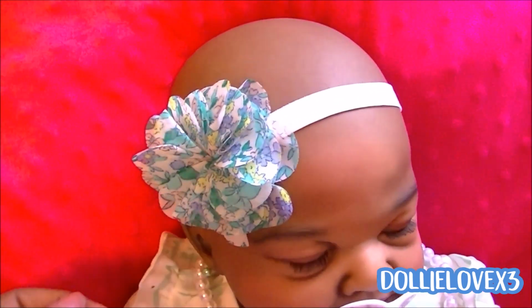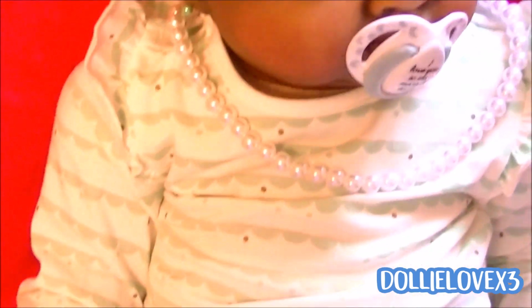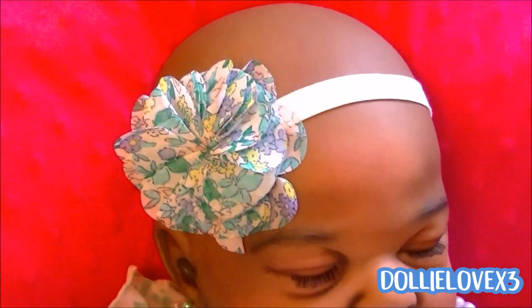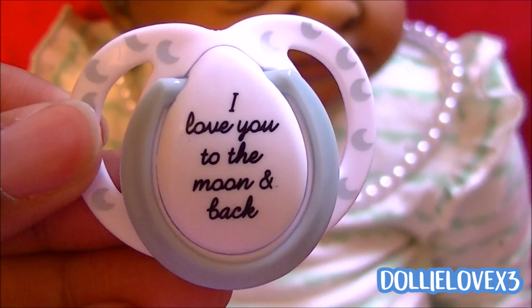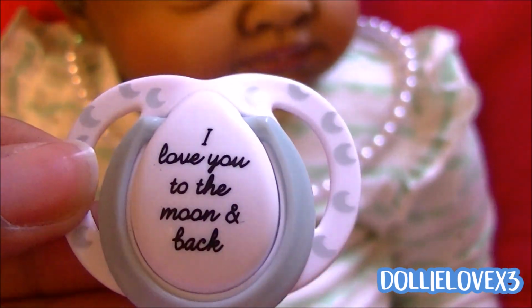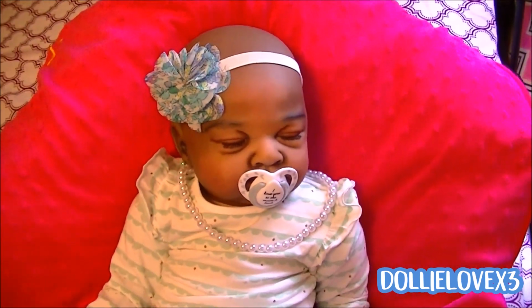This headband came from Carter's. And I feel like it kind of matched since it has mint green in it. And she just has this pacifier. And it has a light blue tone. And I thought it matched pretty well with her overall outfit.